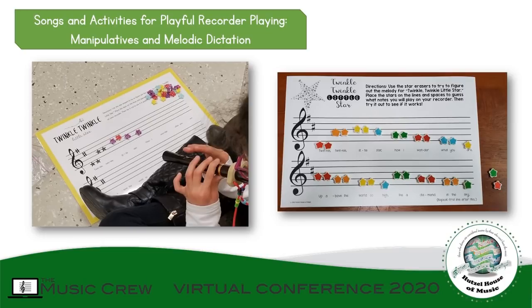It comes with 2 sizes. One is the 11 by 17 paper that you see here. It has to be that big in order for the little erasers to fit on the staff lines. But it also comes with an 8.5 by 11 standard size worksheet that kids can use to transfer the information after they've figured out the melody, or this coming year may need to just go ahead and do the activity on paper with pencil without doing any shared materials.